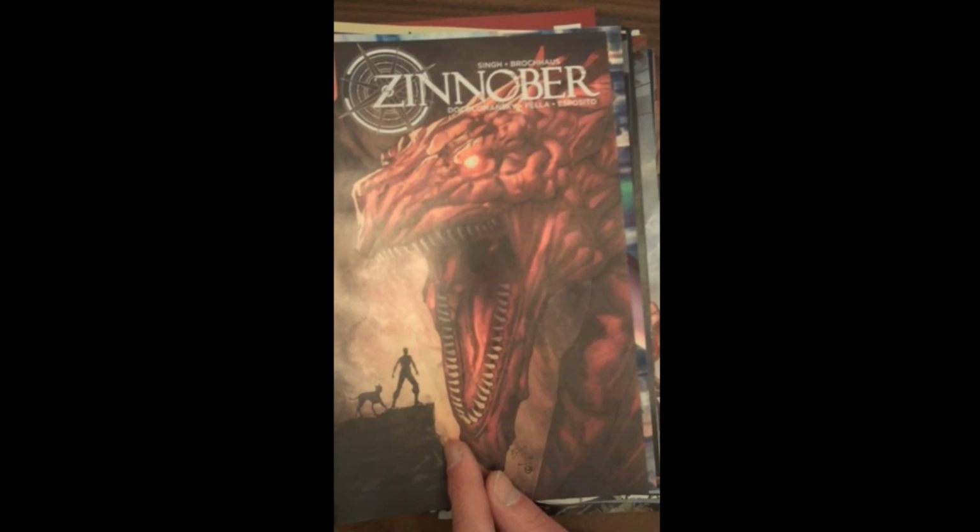And our last comic of the week from Scout Comics is a question that we ask every time it comes in. Issue 7 of Zinnober. And I believe this is over.